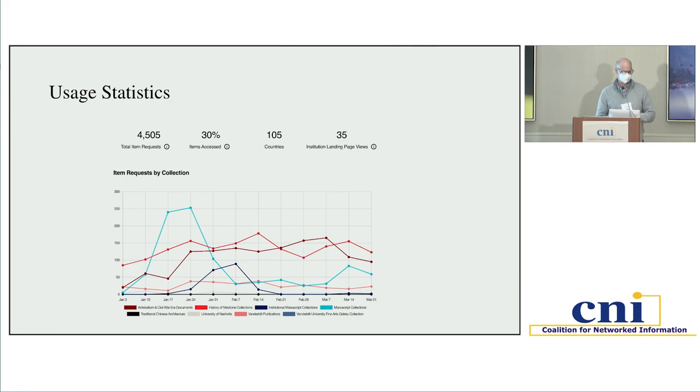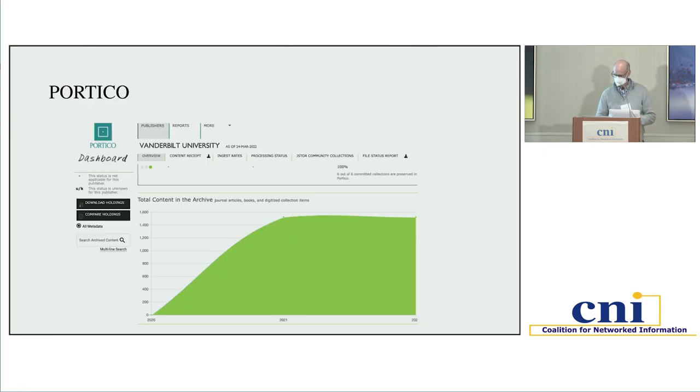So that's been a good virtuous circle. Let me talk a little bit now about Portico and the integration of Portico with community collections. So in August of 2021, we joined the so-called Preservation Early Adopter Program for the purpose of, quote, testing the long-term preservation of collections published to community collections on the JSTOR platform in Portico.